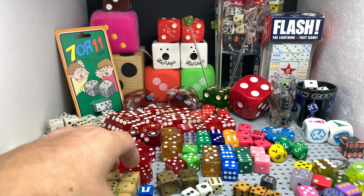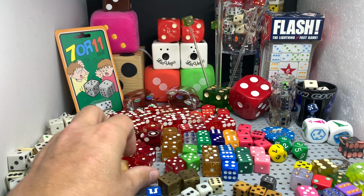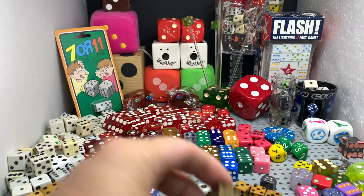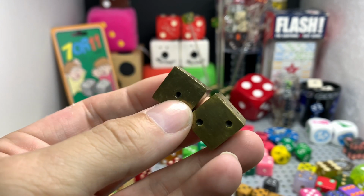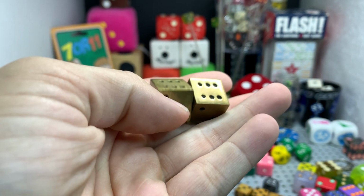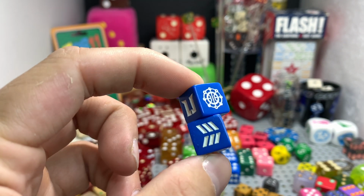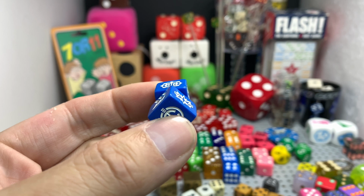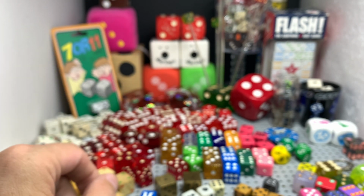For the most part, I've got an old school wooden dice. These are cool. They're pure brass dice. Really heavy, just like the lead. These actually came in Star Wars action figures. I think it was the Clone Wars wave where they had dice in them, but they're still dice, so they still go in my collection.